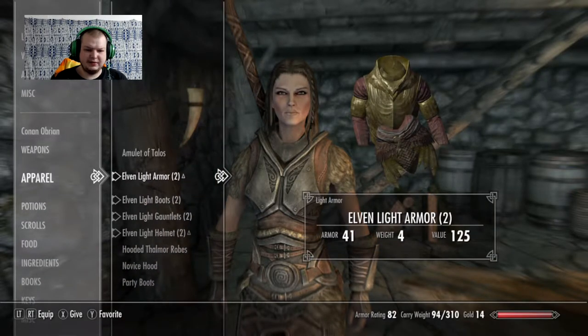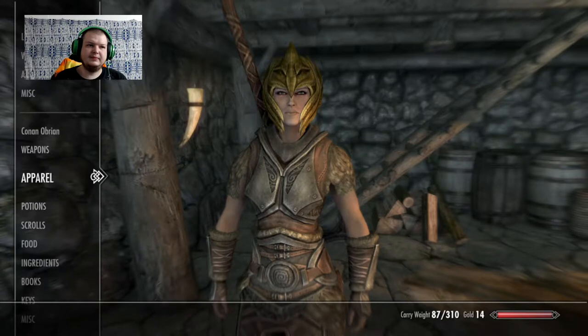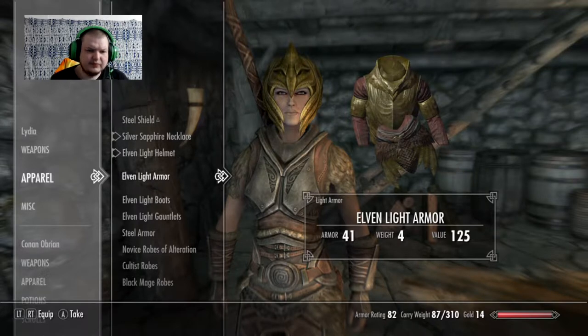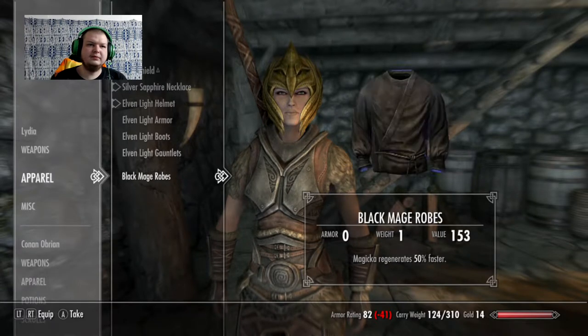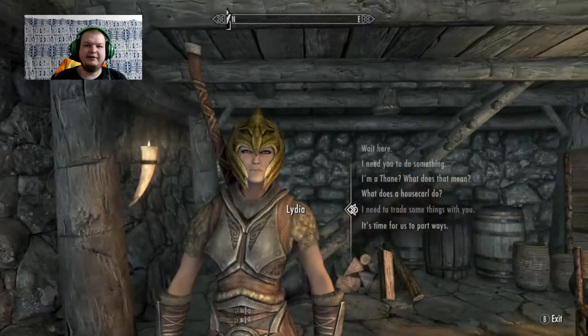Okay. You get one of those. Equip them, damn it. How do I make you equip that? It's the elven light stuff. Equip it, for fuck's sake. My god, Labia, you fucking idiot.